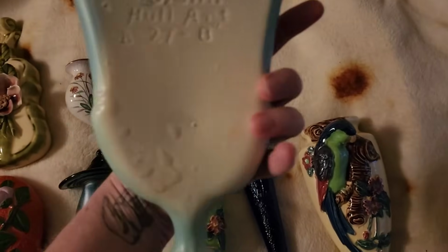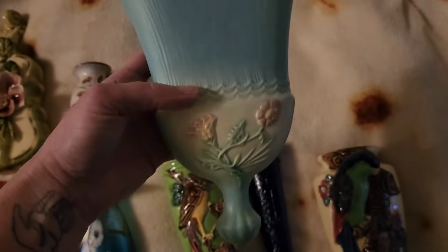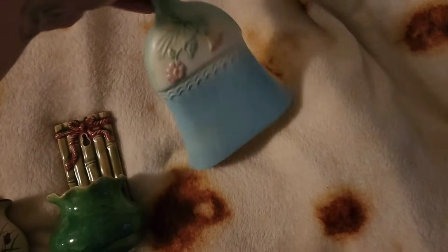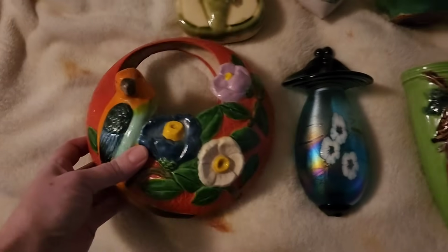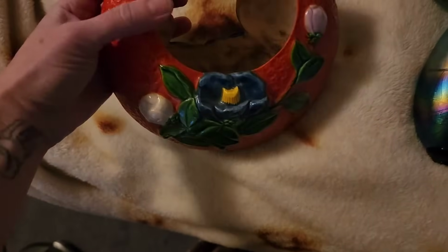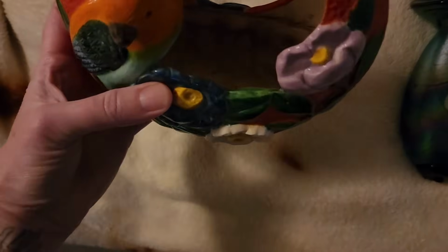This one, I think I got this one in an online auction. It's Hull pottery, Hull art, and it looks like a broom to me. It looks like a whisk broom if you had it this way. But you hang it this way, which is different. Then over here, this was also an online auction. I think there's a small chip. There's a chip right up there. Oh, there was another one.